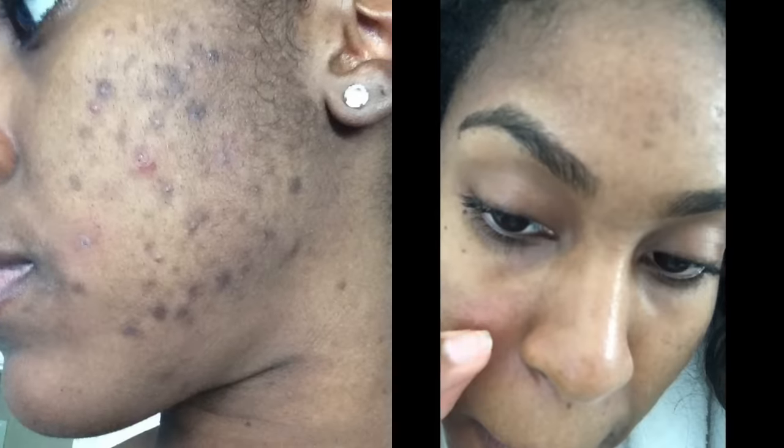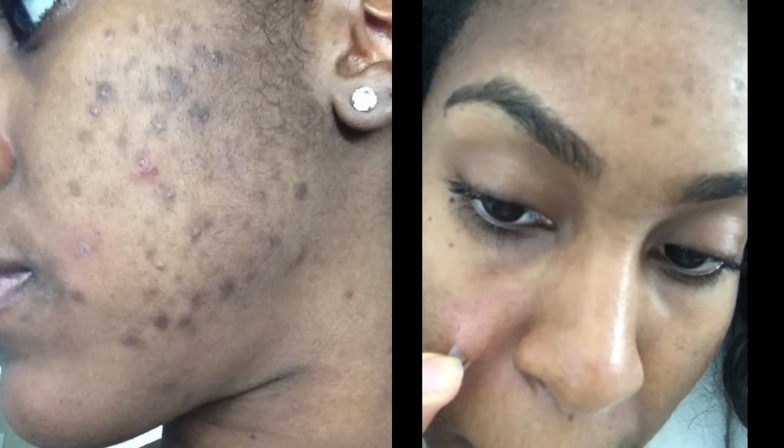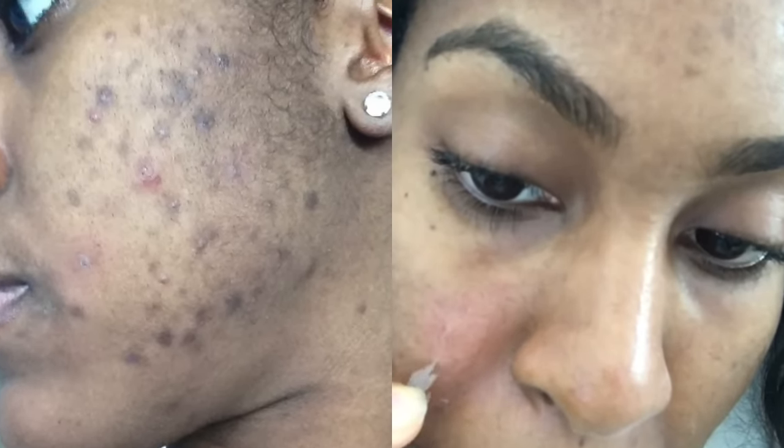The secret behind my fast results? Literally peeling off my dark marks due to the glycolic acid face wash.